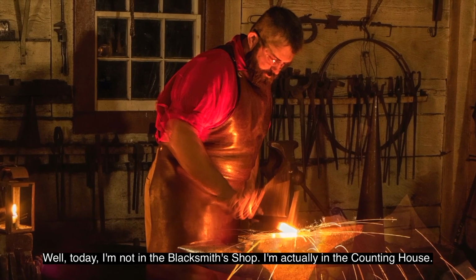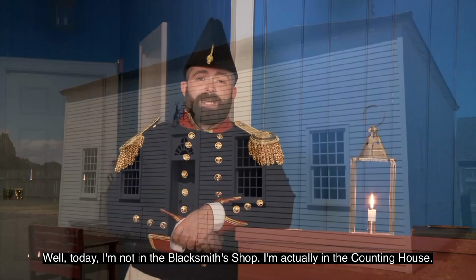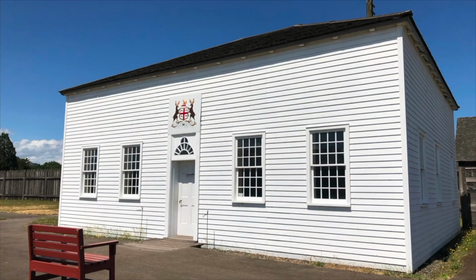Well, today, I'm not in the blacksmith shop. I'm actually in the counting house. The first of two back-to-back images focuses on the stark white, rectangular exterior of the counting house. The photo was taken at an angle and a small, shadowed section of the house's side is visible.